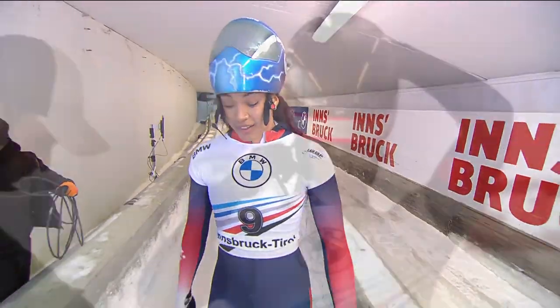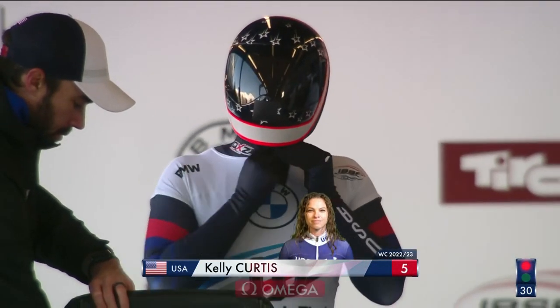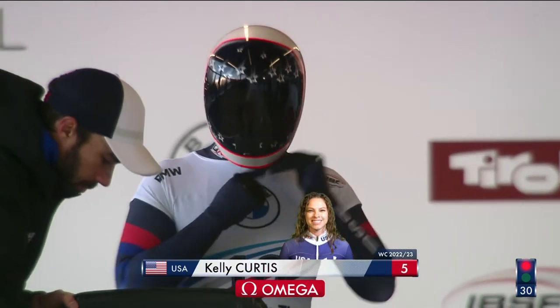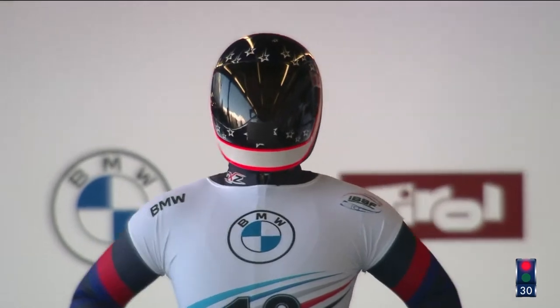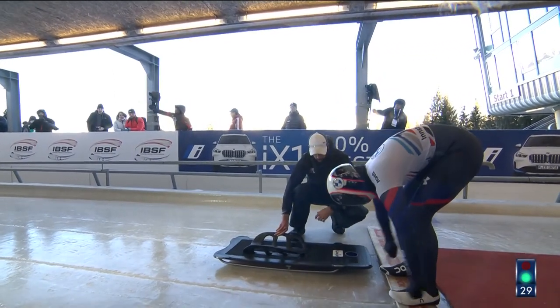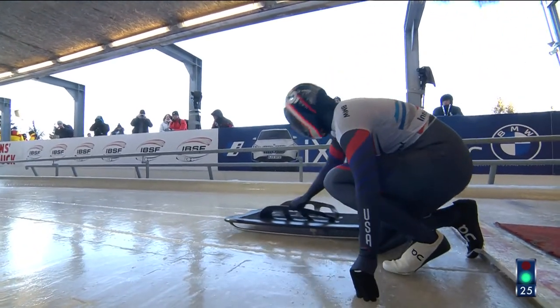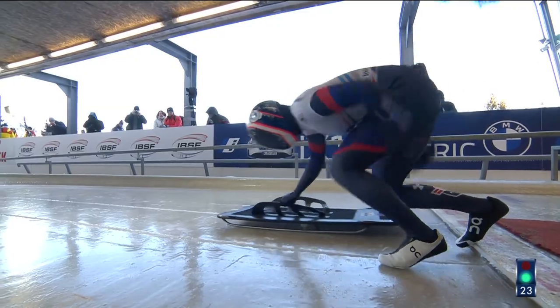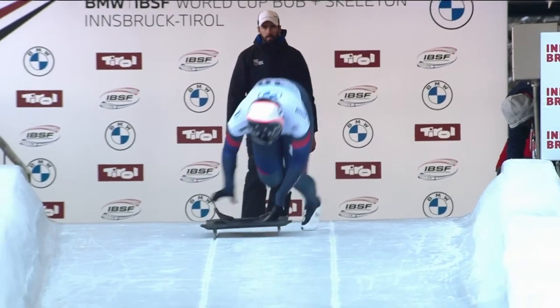All right, nine sleds down in our field of 19. Here is our 10th starter, the USA's Kelly Curtis, 33 years of age. Only raced here once, in November 2021, or one pair of weekends here. So relatively inexperienced. Her best World Cup result in Europe was St. Moritz last February, where she had a top six finish. Her best result here, a ninth place.